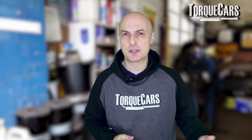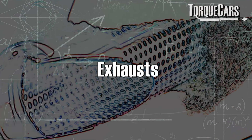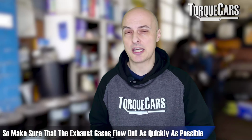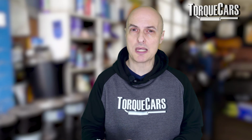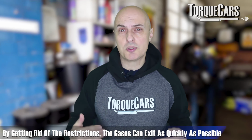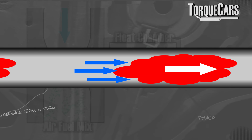So after we've talked about the induction kits, we need really to talk about the exhaust. Getting the exhaust gases out of the engine is just as critical in your Scirocco project as getting the air in the first place. So what can you expect from an exhaust upgrade on the Scirocco? Well, again, it depends on the engine that you've got. The general idea is to remove restrictions in the exhaust. You want those exhaust gases to exit the engine at the fastest velocity possible.